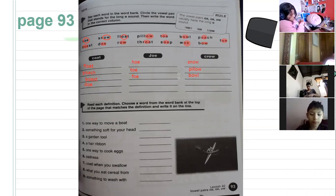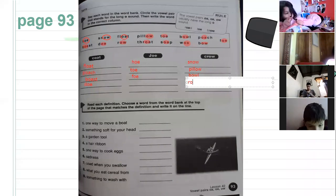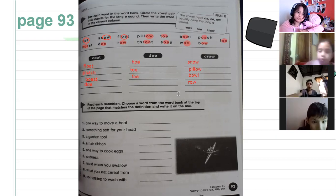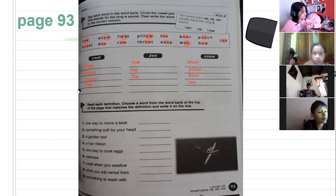Okay. Grow. No, miss. R with O-A. No, with O-E. Miss, you put in code. Miss, you have a mistake. You put in code dough. You put dough. Oh, yeah. My mistake. This one. Thank you. So here it is, dough.